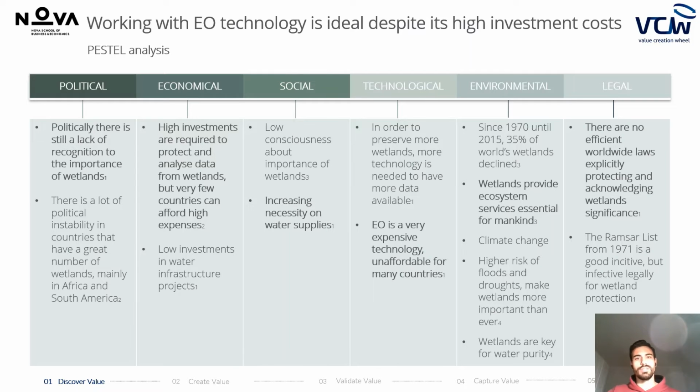We have then proceeded with a PESTEL analysis, and we have analyzed political, economical, social, technological, environmental, and legal factors. Among the political factors, we found the lack of recognition of the importance of wetlands and the correlation between countries that still have a higher necessity to implement water resources management plans and countries with higher political instability.